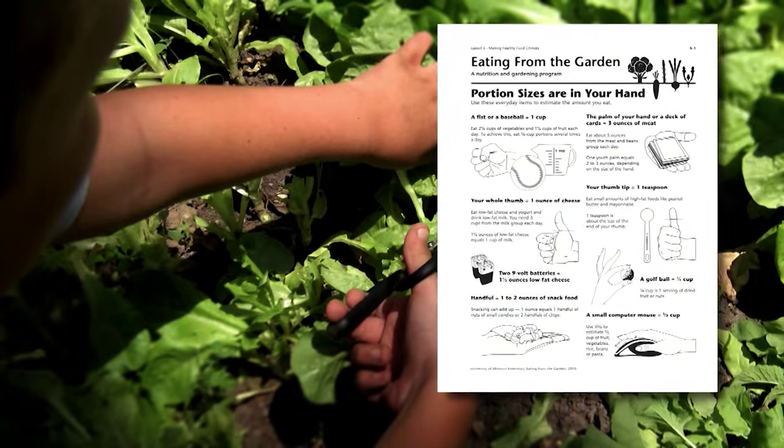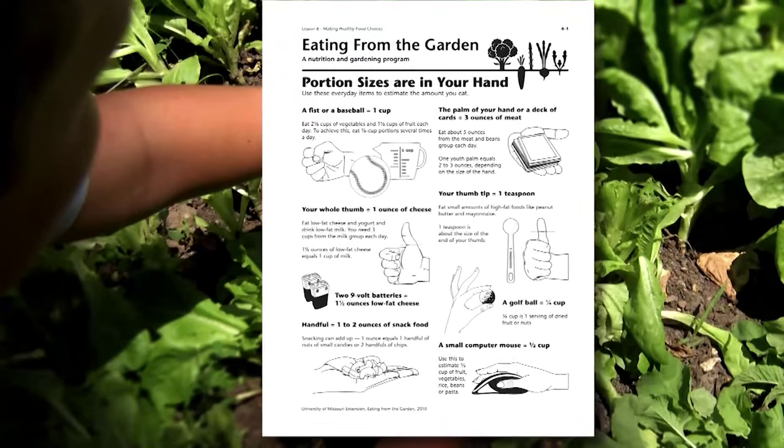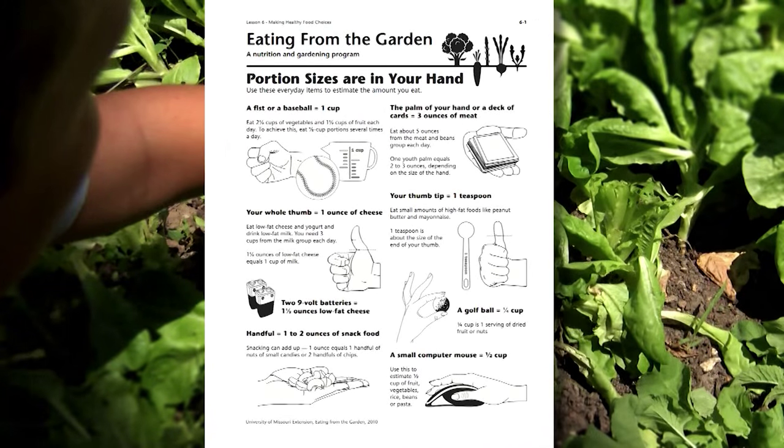Distribute the portion sizes in your hand handout and show the students that you can use your hand to help judge amounts. There's some really good hands-on things that you can bring in, such as a deck of cards and their hand. Our goal should be to eat these amounts each day from each of the five food groups. If we're still hungry, we should continue to eat a variety of foods from each of the food groups.